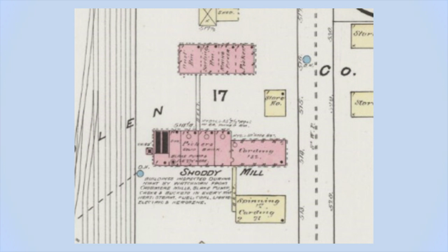And we'll get to that eventually. This one is actually the same as the shoddy mill. That's the same one. That's on Cottage Street.